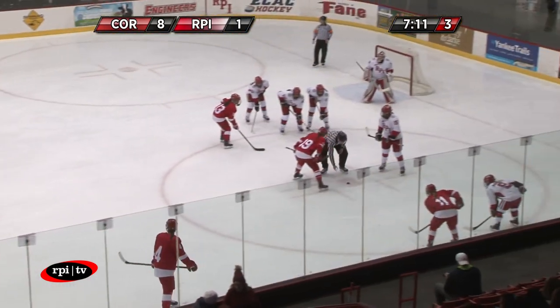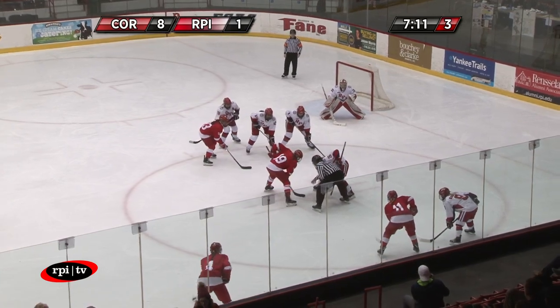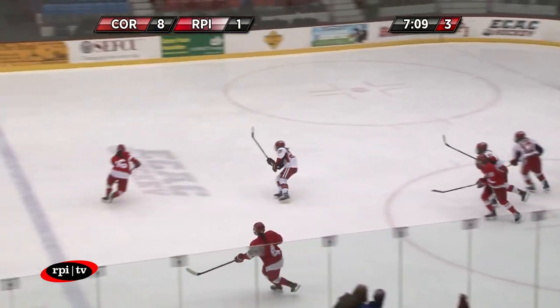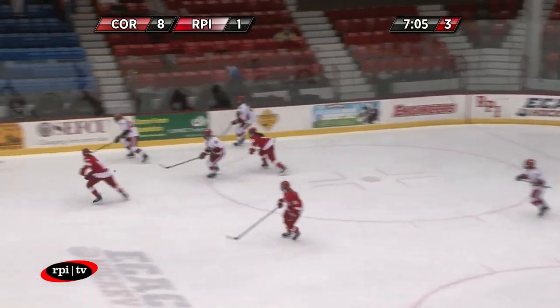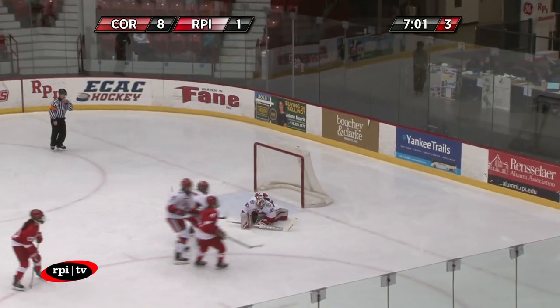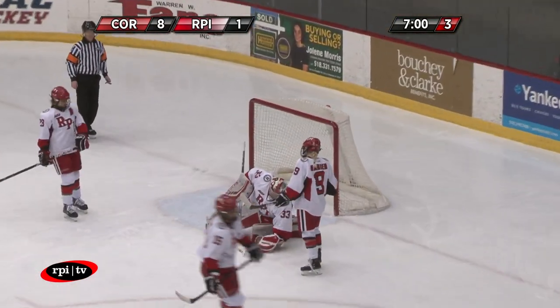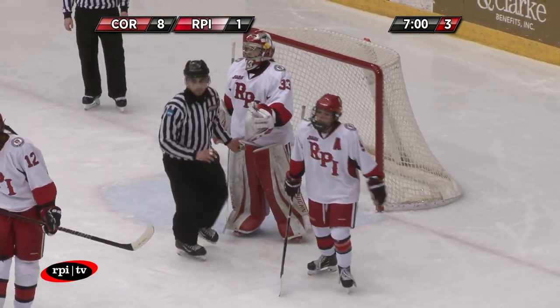Kira Bombay has made 11 saves. She's given up three goals. Bombay gave up five on 19 shots, 16 stops there. Off the faceoff, moving in, Song takes a shot, blocked down. Nolan moves it ahead, kept in the zone, thrown in off of Hansen. Will be covered up by Bombay. 7 minutes to play, third period. We have another faceoff coming here in the RPI end of the ice.